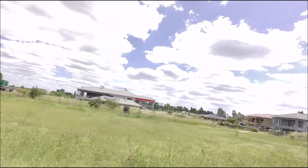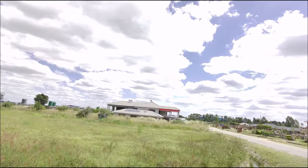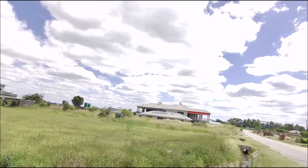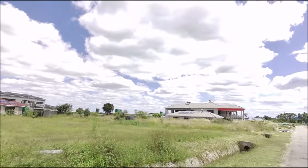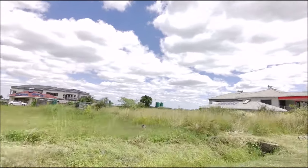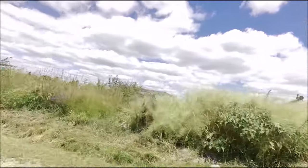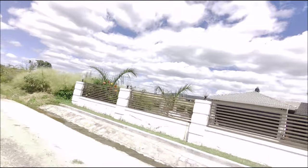But guys, Arlington is also right adjacent to Harare Drive. And as some of you might know, Harare Drive is going to be a freeway in the future. So it's got really easy access, guys. It's one of the most accessible places to live in the city of Harare.